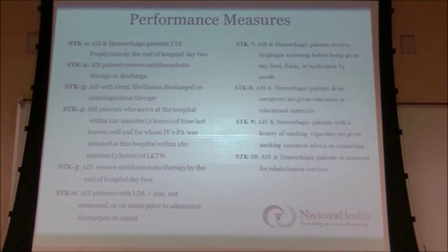And then I briefly wanted to review these performance measures for you. We talked about those as we went through, but these are not only core measures, these are performance measures that we're judged on. These are measures that are all evidence-based. These are measures that have research behind them that show that if patients actually receive this therapy and we follow the code stroke protocol and the stroke order sets, these patients have much better outcomes.